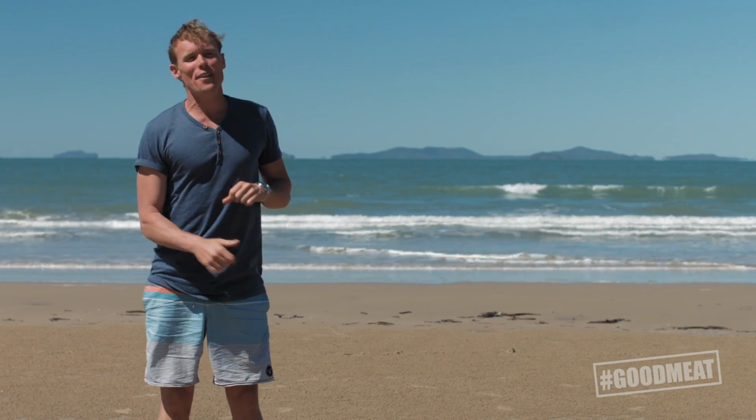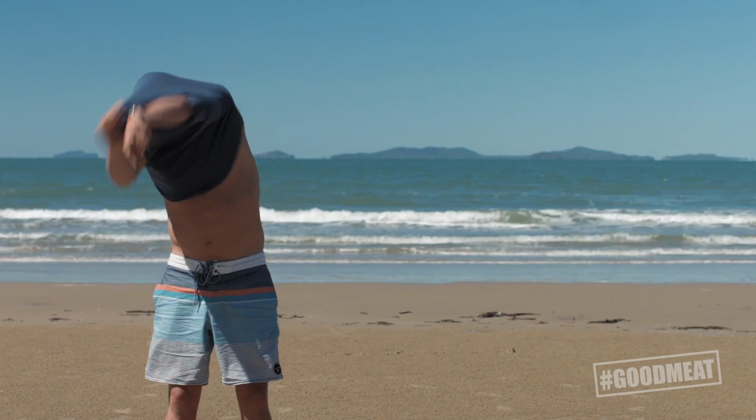G'day everybody. I've had a fantastic time finding out what the farmers and researchers are doing to minimise the impact on our beautiful Great Barrier Reef. But for now, I've got to swim home and it's a bloody long way.